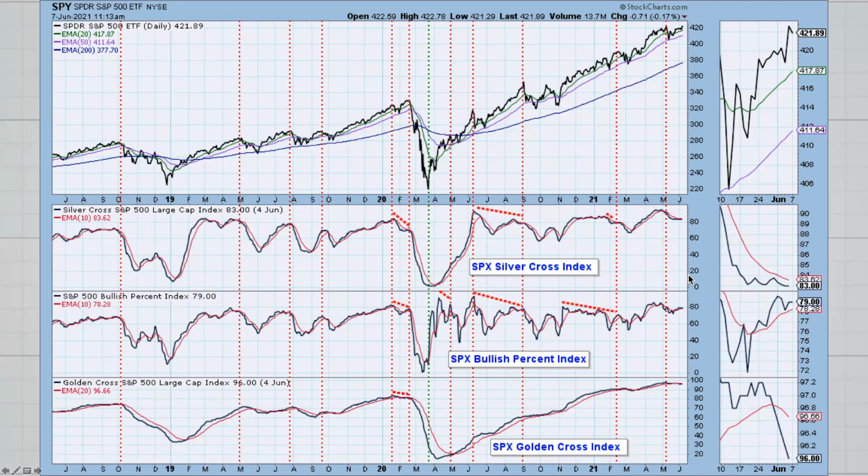So what are these indicators telling us? Well, the BPI, I think a lot of people are familiar with. This measures how many in the S&P have a point and figure buy signal. We don't do point and figure, but we find the BPI a little bit more sensitive than the silver cross and the golden cross. So the BPI still looks fairly healthy in the short term because we do have rising bottoms on that indicator, and it did manage to bottom above the signal line twice.